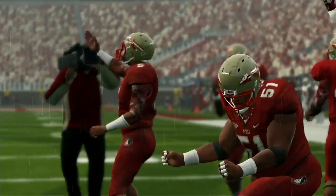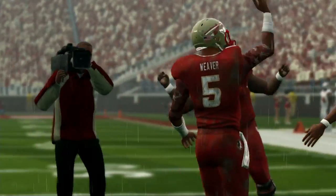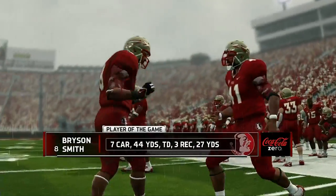Close and competitive all day long. And in the end, a low-scoring final, 16-13, Seminole.